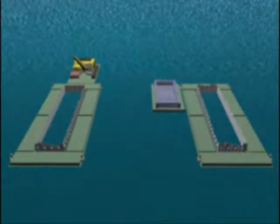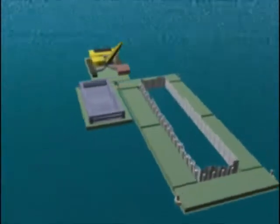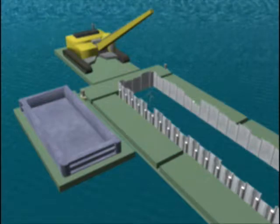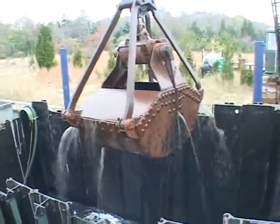A multi-vessel operation involves the deployment of two or more containment vessels. In this operation, the excavating crane shifts from one containment area to the next. This results in higher sediment removal rates since the excavating crane is working more continuously than in a single vessel operation.